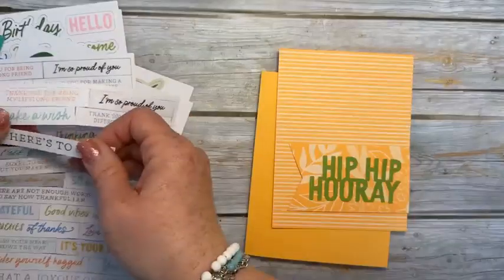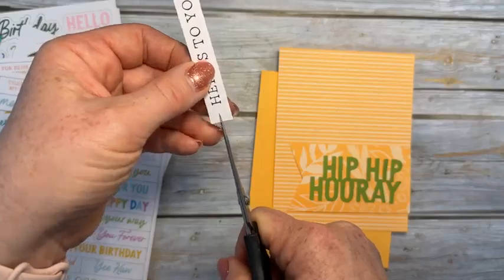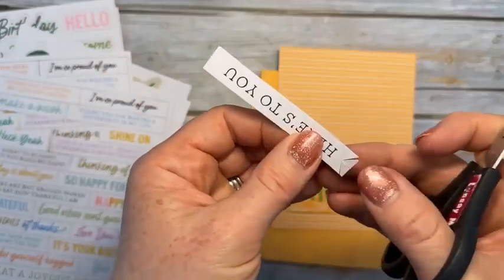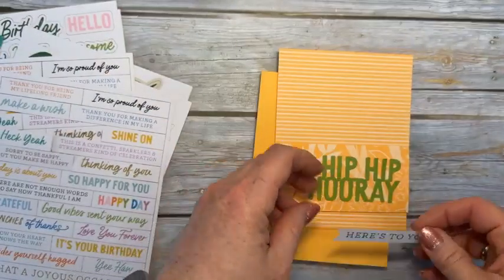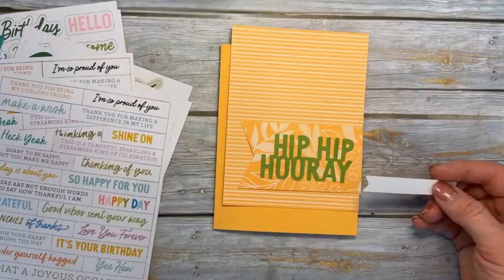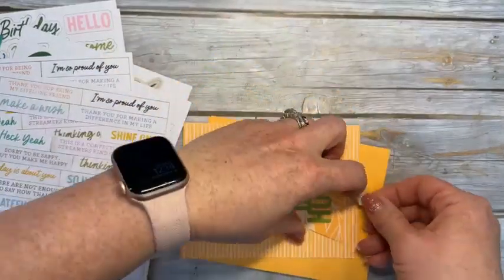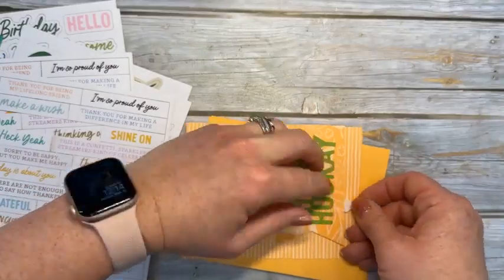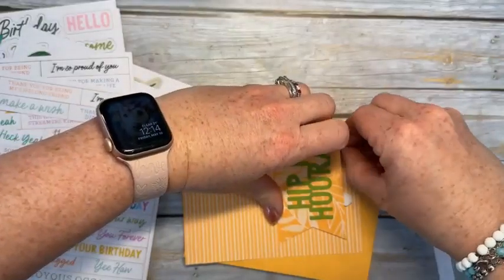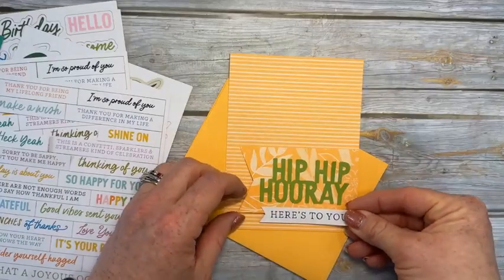So like I said, there's 2 in each sheet. And I'm just going to do the same thing with my snips. Snip up the center, and then from the edges, we'll match up with where we've put that cut line. Great. So now we're going to add that on with dimensionals as well. I'm going to bring in 1, and I'm actually going to tuck it underneath just so that we can layer them a little bit. And 2. Beautiful. So we're going to stick that on like that.